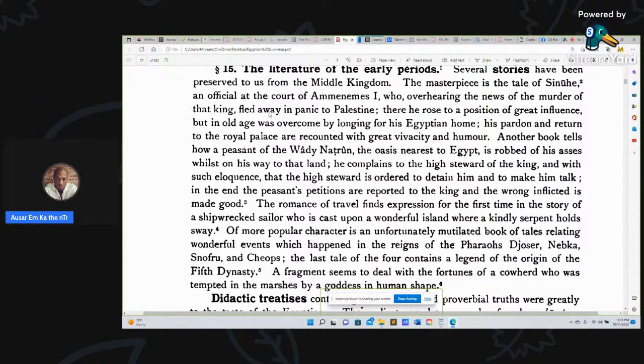The romance of travel finds expression for the first time in the story of a shipwrecked sailor who was cast upon a wonderful island where a kindly serpent holds sway. Of more popular character is an unfortunately mutilated book of tales relating wonderful events which happened in the reigns of the pharaohs Djoser, Nebka, Snefru, and Cheops. The last tale of the four contains a legend of the origin of the fifth dynasty.